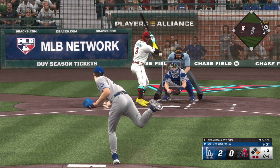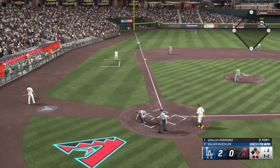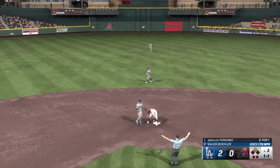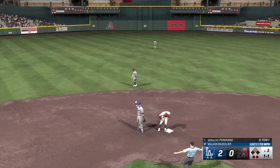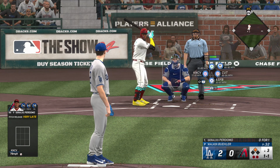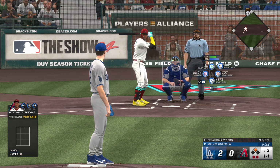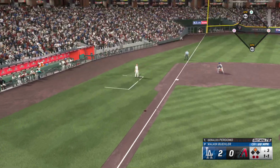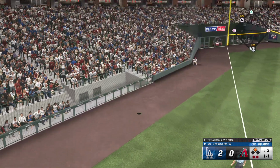The pitch. I got a ball, one in the dirt. And now a man into scoring position. Runner at second, 2 down here in the last half of the third. And a foul ball left side.